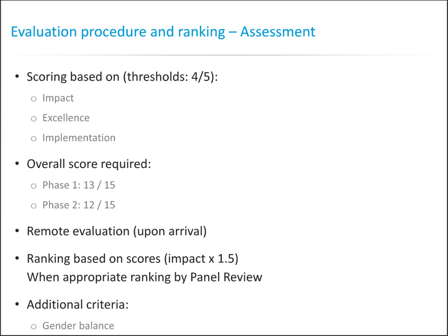Okay, so the scoring is based on, in particular, the first 3 chapters: impact, excellence, and implementation. There are thresholds of 4 out of 5, so you can get in total 15 points. The overall score required is 13 out of 15 for phase 1 and 12 out of 15 for phase 2. But I can guarantee you that you have to have at least 14, 14 and a half, or even 15 points out of 15 if you want to be successful.